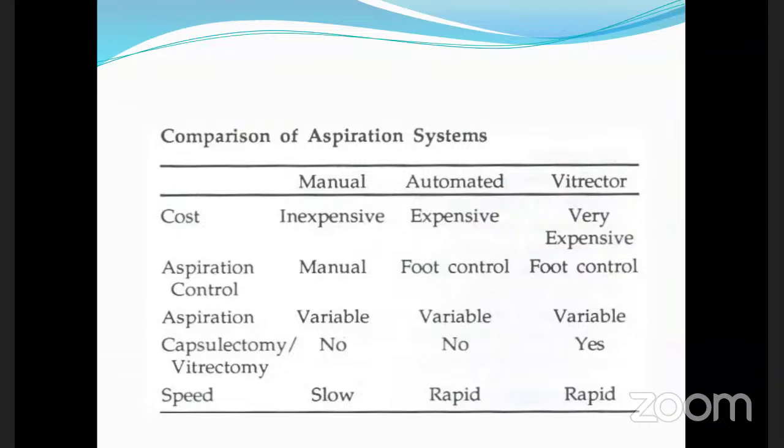But in case the machine is not working, or you have to use the manual system because there is a PCR and the retractor is not available, then still I'll say close the wound as much as possible, make it a closed chamber, and then do it. Otherwise, in manual, there are very high chances that you may pull the capsule or cause the PCR.